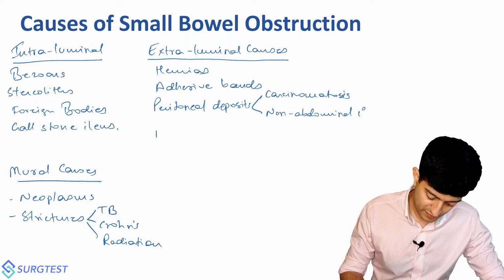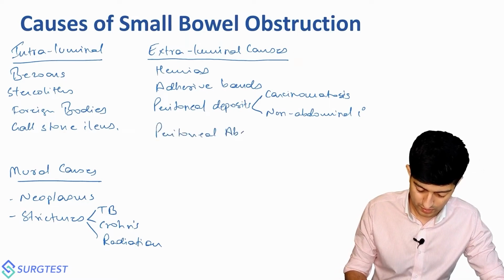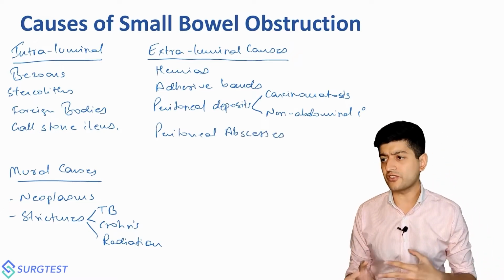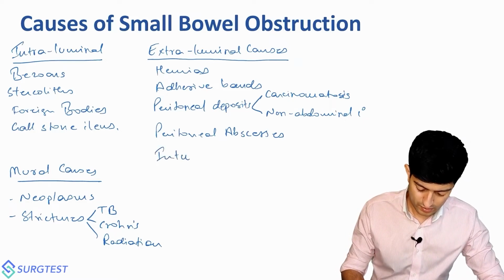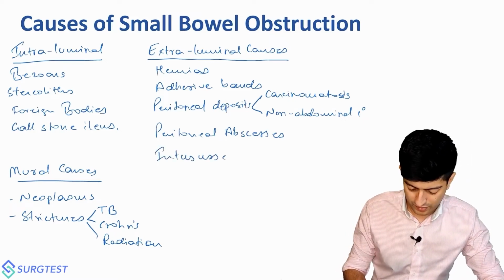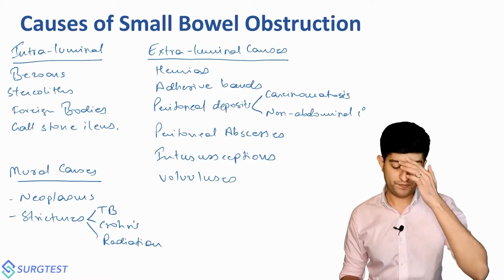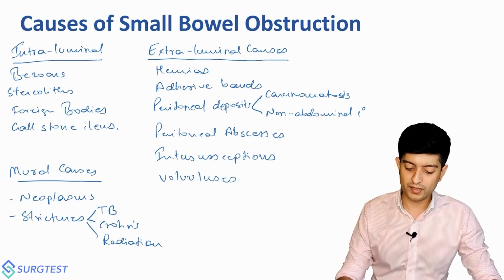You could also have intraperitoneal abscesses, and there are these sort of extra-luminal miscellaneous causes such as intussusceptions and volvuluses. Okay, very crude sort of classification, but definitely logical.